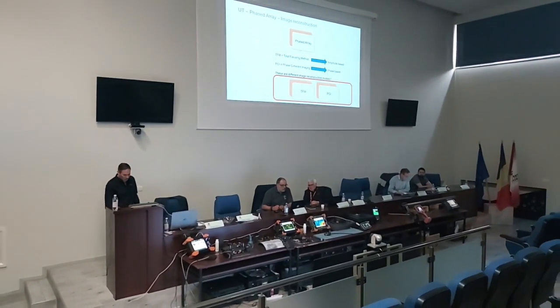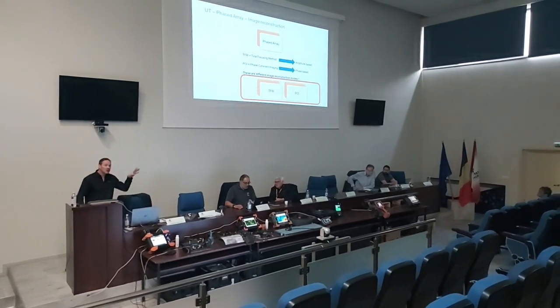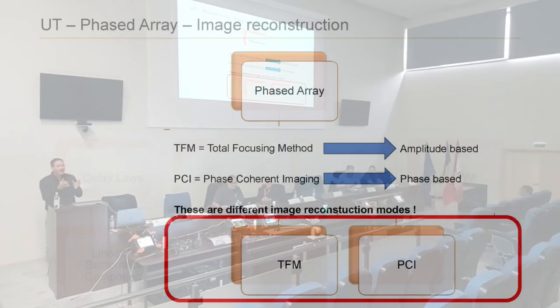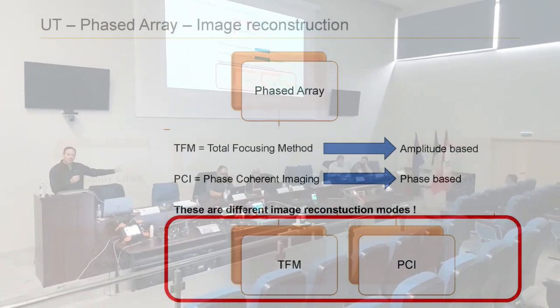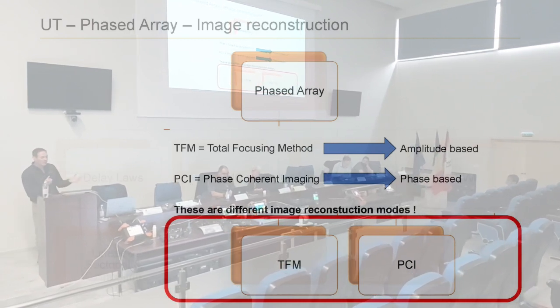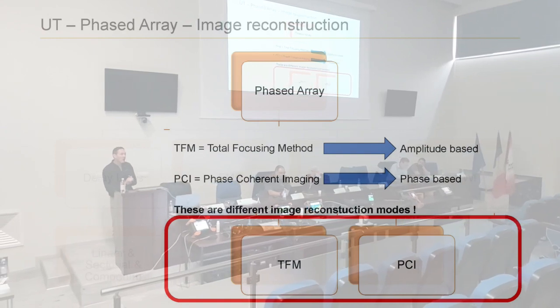Okay, so how does this work? Sorry, I have another slide here. So this is the excitation mode. This is how we get the energy into the material. The other thing is we need to reconstruct that energy that we receive back into an image. And that we can do next to the normal traditional phased array. We can do this with TFM, which stands for Total Focusing Method, and PCI. PCI is Phase Coherent Imaging.